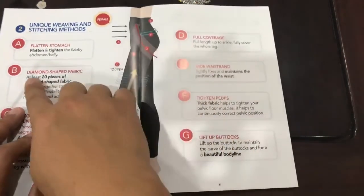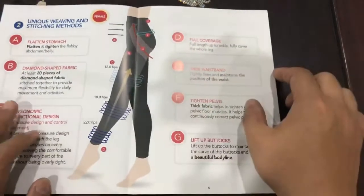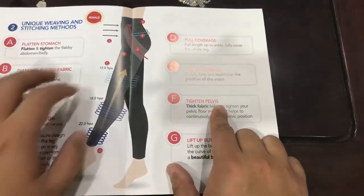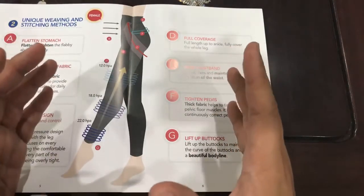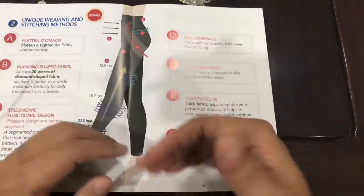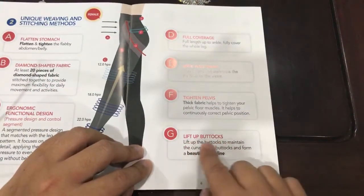All right, so the first one, 20 pieces of diamond shaped fabric, which we can see here. It gives us 3 benefits. What are the 3 benefits? The first one is that it helps us to tighten our pelvis. There are many people having back pain, and sometimes they have probably some spinal problem due to pelvic problems also. So when we wear these Aulora pants, it helps us to tighten our pelvis, and indirectly it helps us to straighten our spinal cord, the spine. And the second benefit is to lift up our buttock.